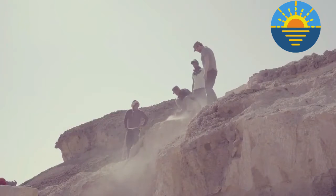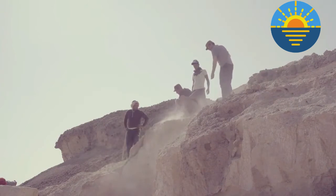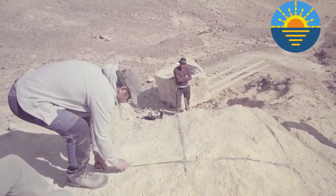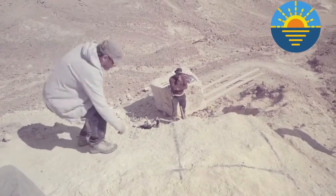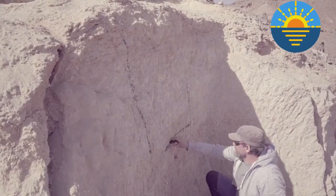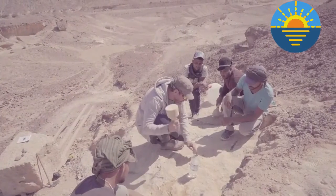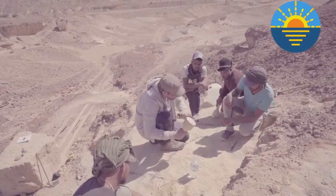Using this ancient block as a model, Frank and his team of four workers will extract a 1.5 cubic meter block with copper tools. Now we're going to do an experiment to time how long it takes to extract a block. Frank starts by drawing the trenches that will define their work area and the size of the block they want to extract. You have to stay at the same angle or you'll damage the chisel.